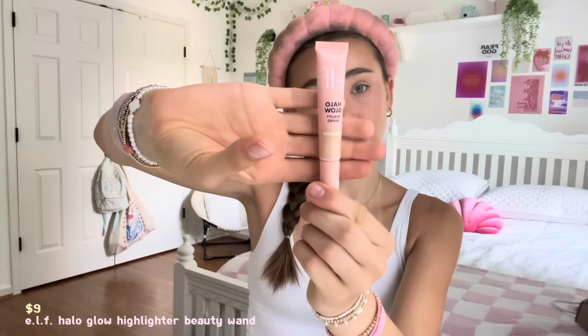We have also the iconic Charlotte Tilbury highlighter dupe from e.l.f. This is the shade Champagne. We're just gonna put a little dab right here, right here. And I like to use my fingers to blend this just because of how seamlessly it blends.